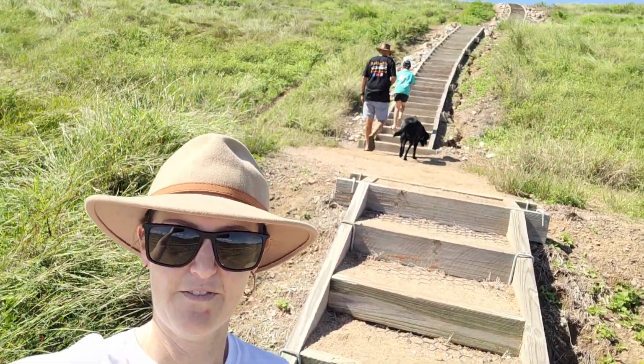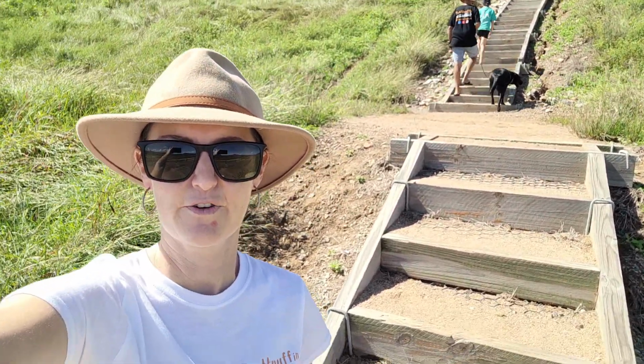Here we are. We have found lots and lots of stairs for Little Miss. We are at the Ross River Dam. Look out. By the looks of it, it looks like a water supply dam for town water.